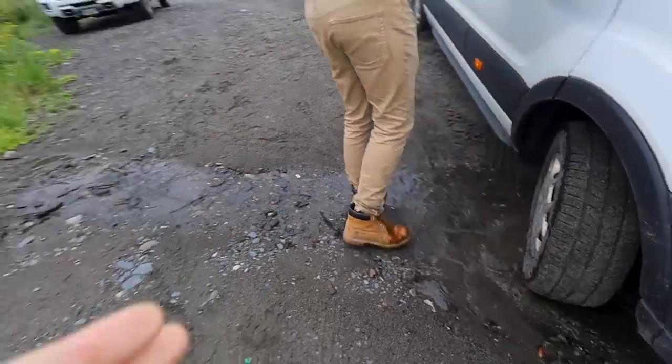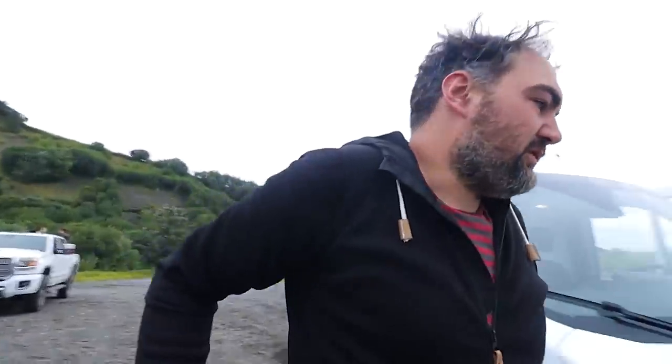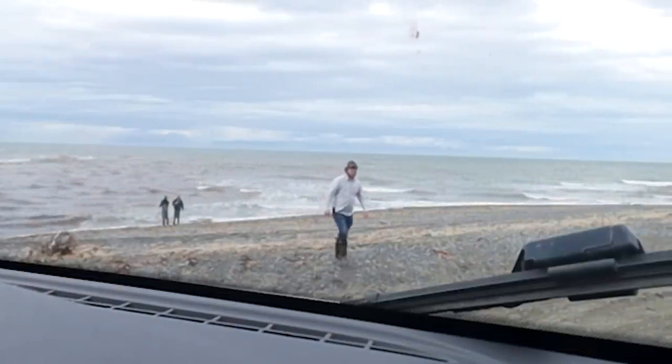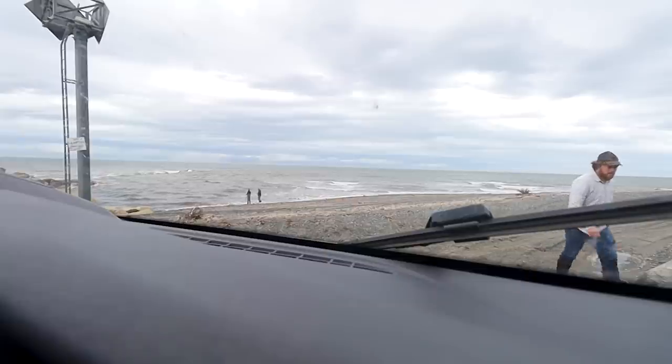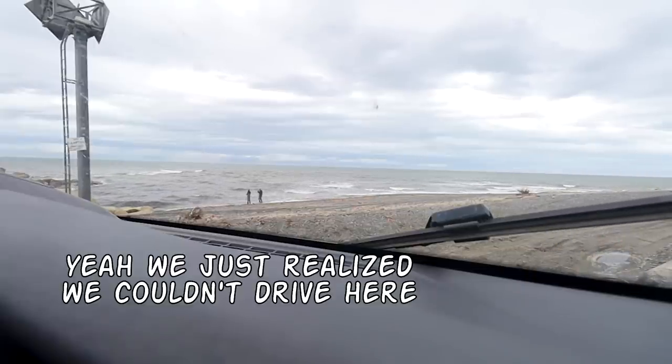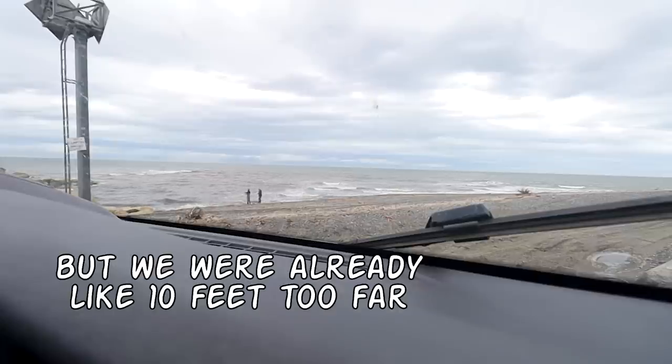I think we have to try and turn it towards here. Can try. Within a couple minutes of us trying to wiggle the van out of that spot, a stranger actually walked up to offer us some help. Hi. Yeah, maybe. We realized we couldn't drive here, but we were already like 10 feet too far. Someone saw us and they offered to help us out.